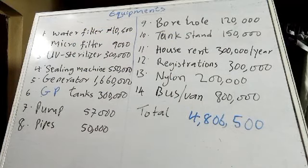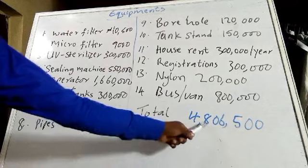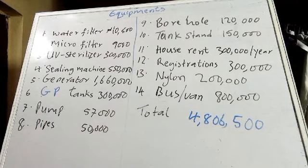Now let's assume that we rent a house for 1 year. Let's estimate 300,000 naira for rent. Now registration, for us to register at least to the point that they would permit us to produce, let's estimate 300,000. We might have spent that before NAFDAC or other organizations may allow us to start production. And then the nylons for production, packaging, and everything we need, let's estimate 200,000. Then you need a bus or van. Let's assume that we are going to get a fairly used van or bus at the cost of 800,000 naira. This will give us a total of 4,806,500 naira.